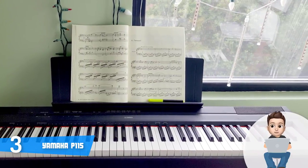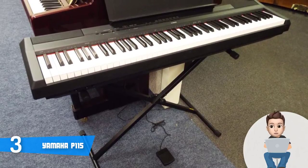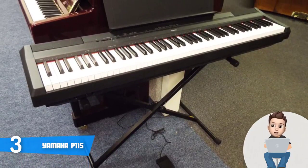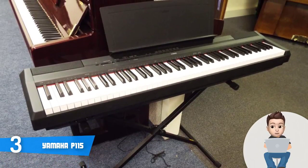Performance-wise, numerous users have reported that the weighted action of this digital piano is outstanding, because it tends to be lighter at low end and heavier as you're moving up to the higher end. It means that it mimics the experience of playing on an actual acoustic piano.